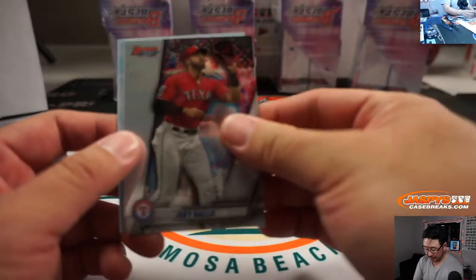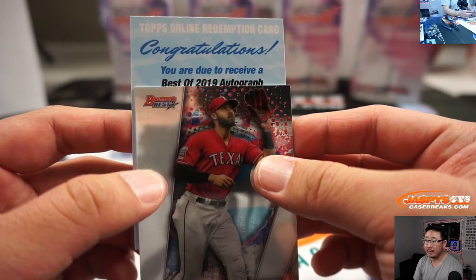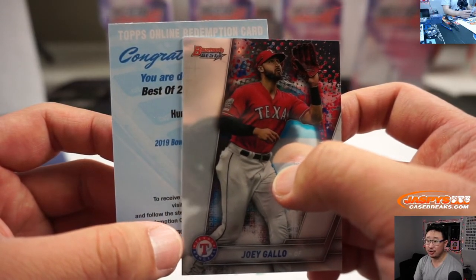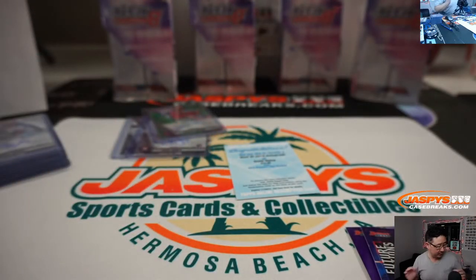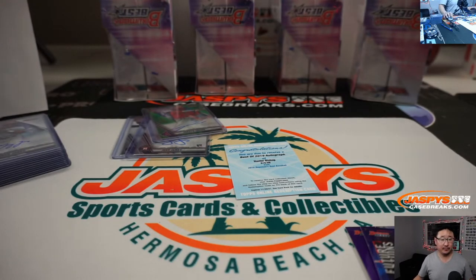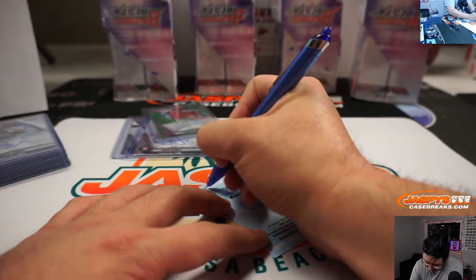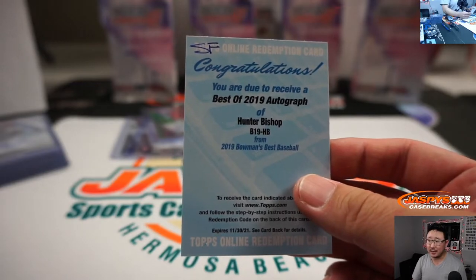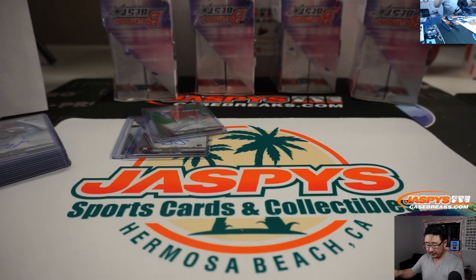All right, and behind Joey Gallo, you are due to receive a Best of 2019 autograph of Hunter Bishop. Hunter Bishop, who is a Giant, right? Yes, San Francisco Giants. That will go to Tyler. There you go. Yeah, as Sean's saying, Michael Busch, or I guess Hunter Bishop, are going to be your two most common redemptions. Sign your cards, guys.